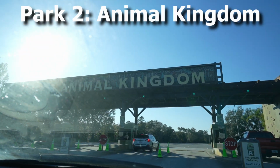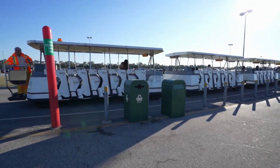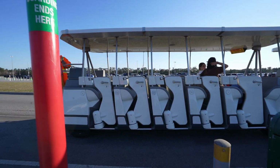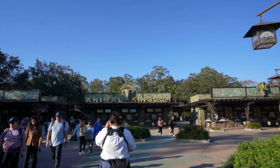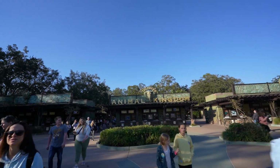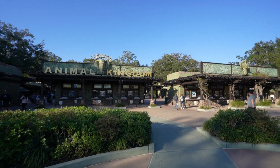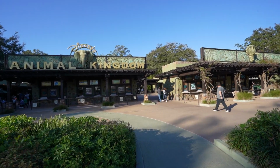All right, now we have arrived to Animal Kingdom, so Park 2 for the day. Still not sure on the studio situation. We will for sure get 3. I'm just not positive about 4 yet, but we do have Animal Kingdom here as we approach. Gonna at least hit a ride or 2. Probably grab some food here. Animal Kingdom has amazing food.